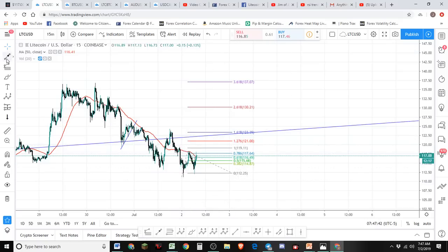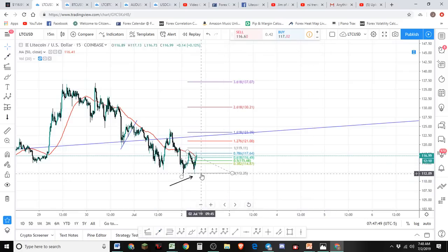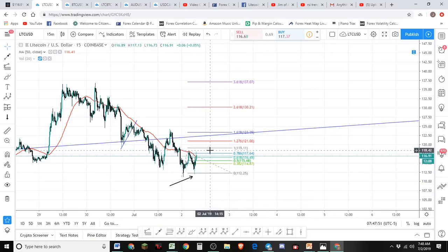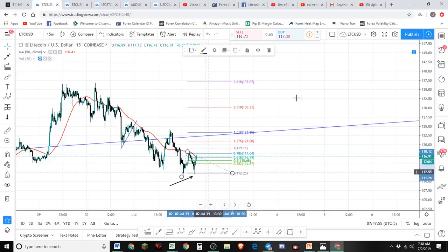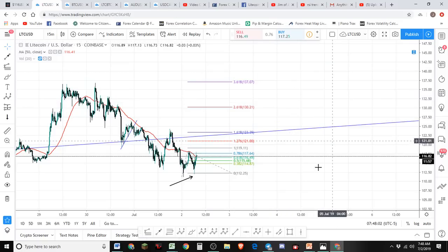So what do you do if you want to enter here? Enter and then set a stop under this low right here. It's a crappy entry because it's at 117 right now. It's a $5 stop. That's no good for me. I don't enjoy entering trades like that, especially when they start going against me. So I wouldn't advise it, and I'm not advising it. I'm just saying that it's potential based on the wave shape that this is looking at.